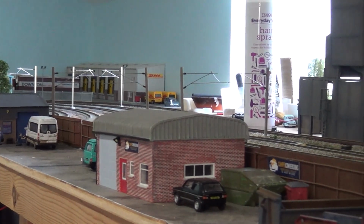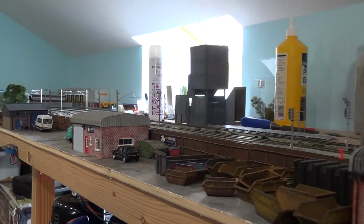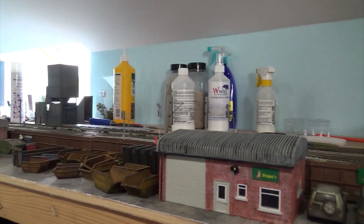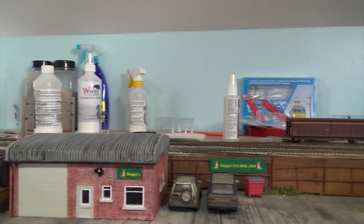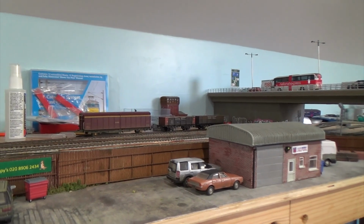So really that's the side of the layout. Not really the best angle to film it from, to be honest, but hopefully you've got a sense of what I've been trying to achieve along the side of the main lines.